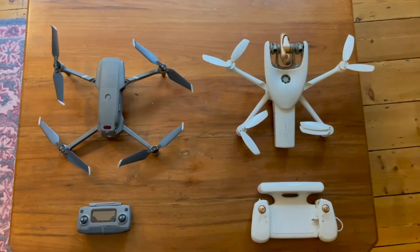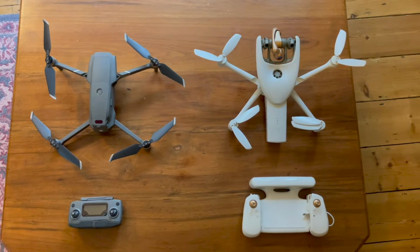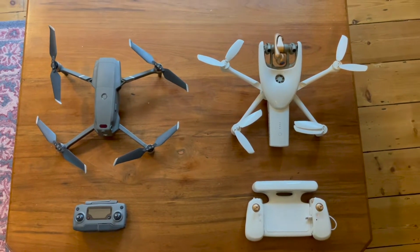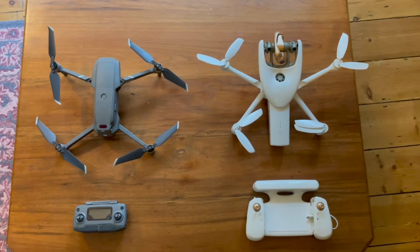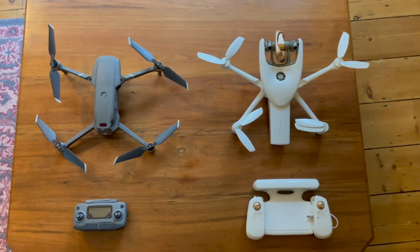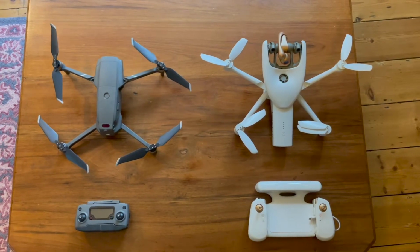Hi there, you're back to the Black Arrows testing of the new Parrot Anafi AI drone. I'm just going to have a look at the sort of dimension comparison really, and we'll be doing a rain test a little bit later on in a separate video.